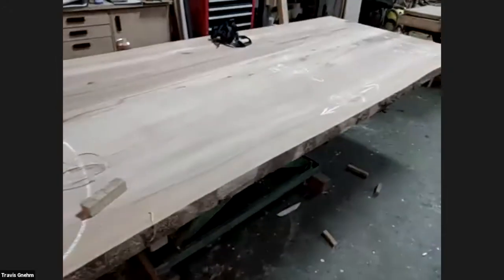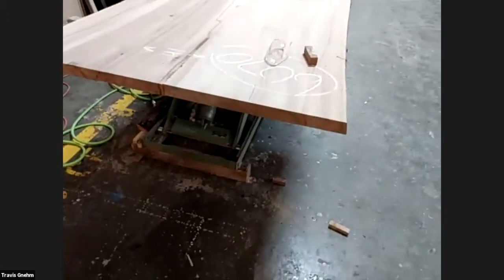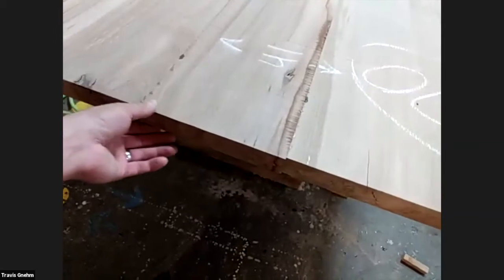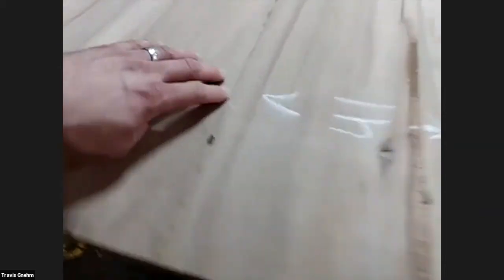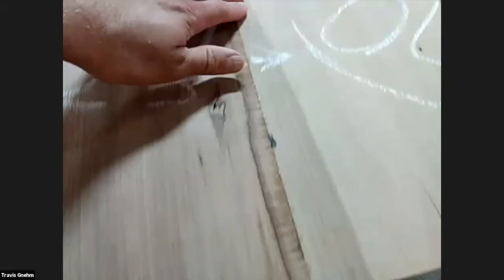This is a nice bookmatched madrone table being worked on, also called Madrona. Looks like it's several pieces here. One, two, three different pieces of wood here. So you can kind of tell at this point how it starts blending in the seam. It's still visible at this point, and that's okay. But once finish is applied, it will be very hard to detect this seam and even this seam here unless you're told to look for it.